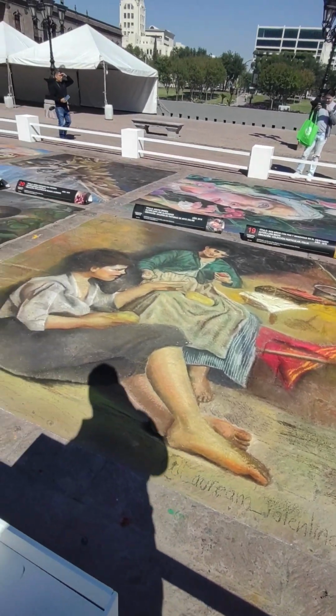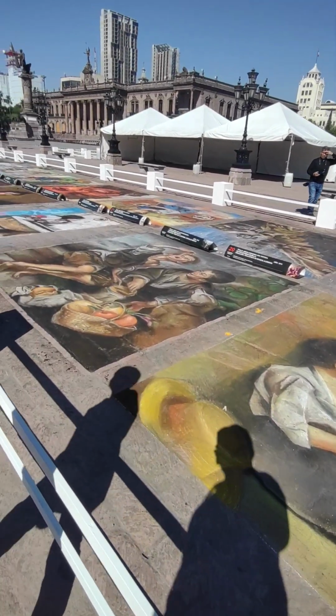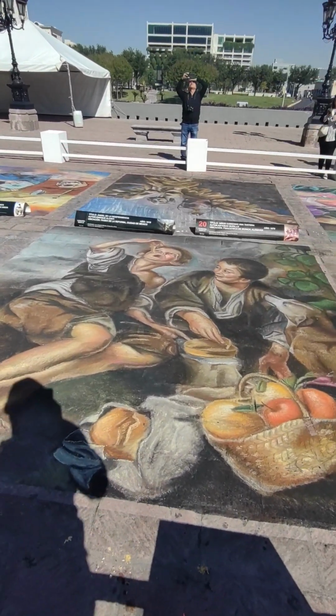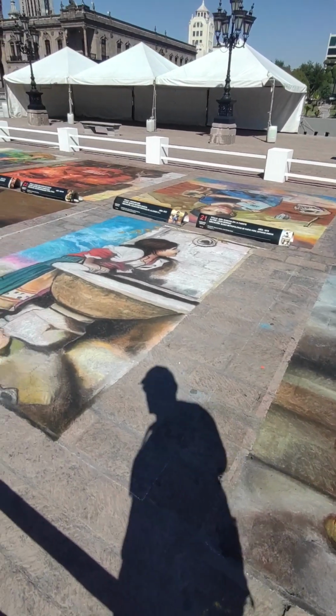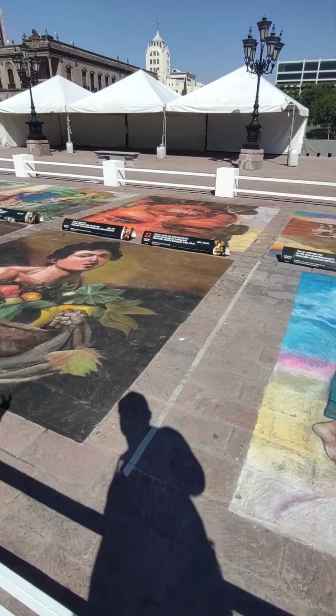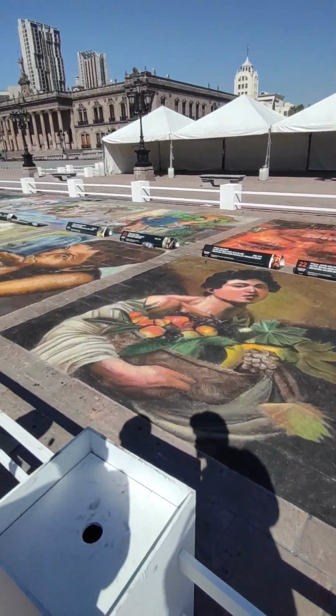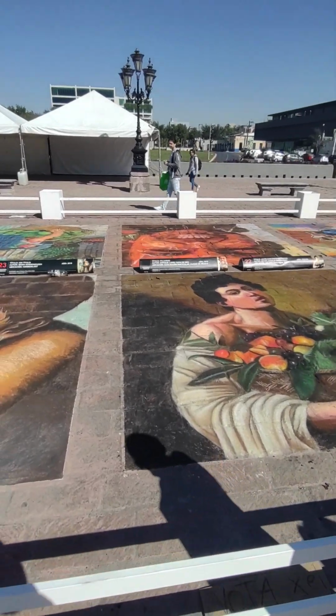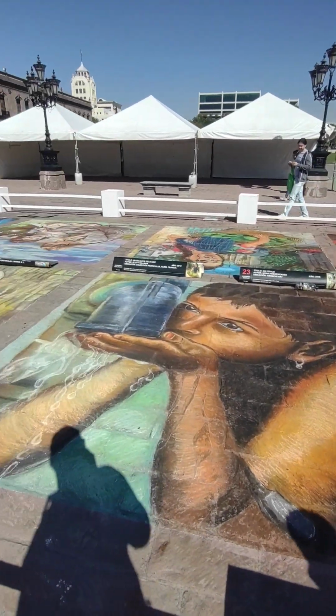Alright, so we found some paintings. This is awesome. On the sidewalk. I think it's chalk. It is. Did that little girl make this? That little boy made that. Read the signs. It's in Spanish. Well, you need to learn to read Spanish.